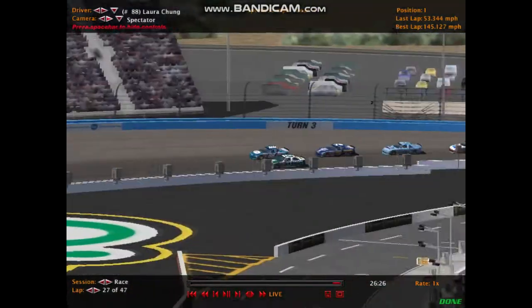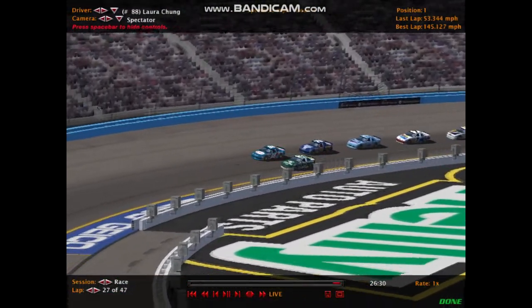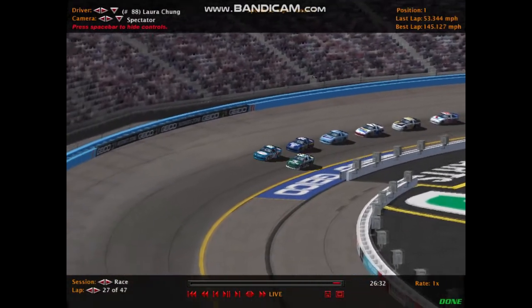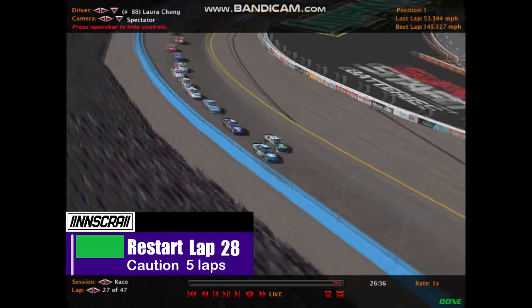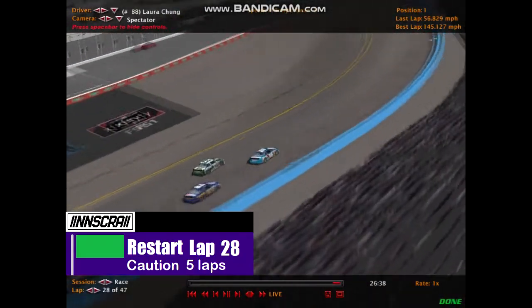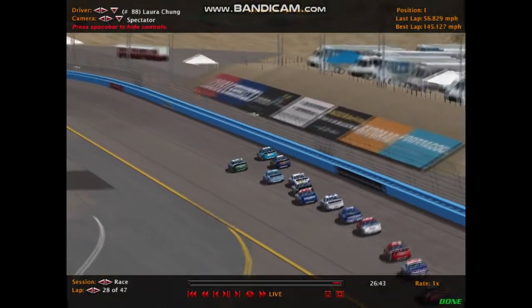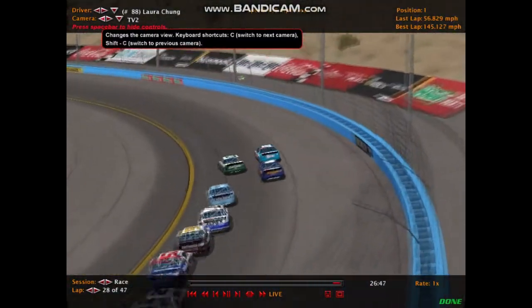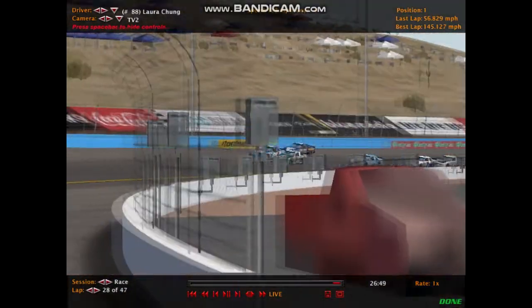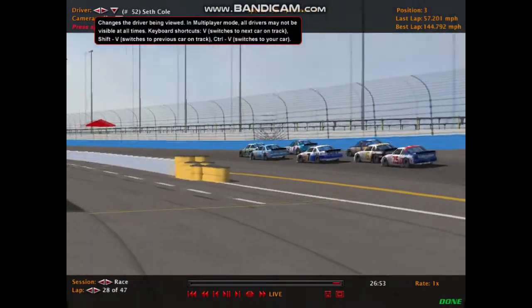Pace car has ducked off onto pit road here. Laura Chung is your leader. Daniel Voiles is in 2nd position. 3rd is Seth Cole. 4th is Rafael Leduc. In the 5th position is Alexander Rowe as the green flag flies back away on lap number 28. Pontiac's holding down the top 3 spots right now, but look at Seth Cole to the low side. He's got 2nd place now, going for the lead.